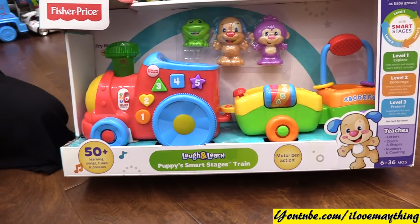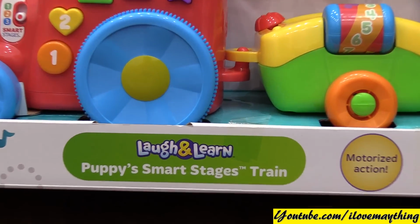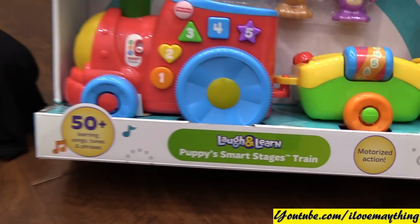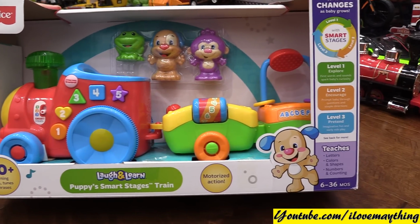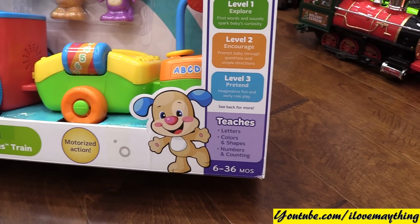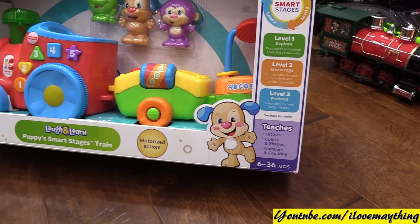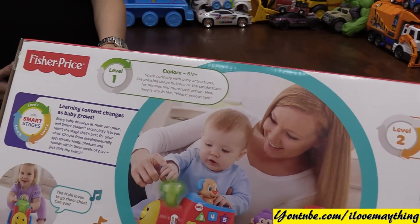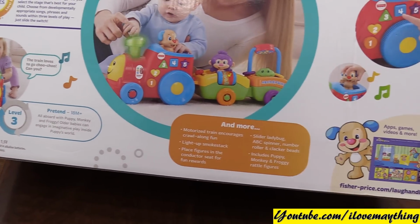So what are we going to unbox today, mommy? Ooh, another toy train! Another train set! Nice! Fisher Prices Little People Laugh and Learn Poppy Smart Stages Train Motorized Action, 50 Plus Learning Songs, Tunes and Praises. Okay, so this toy train teaches letters, colors and shapes, numbers and counting, for ages 6 months to 36 months. Okie dokie. Okay, level 1, explore. Encourage. Level 3, pretend play. Nicey.